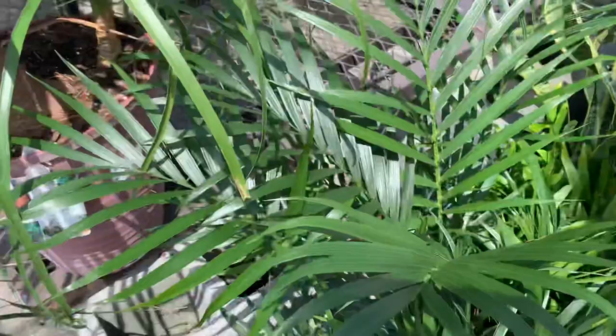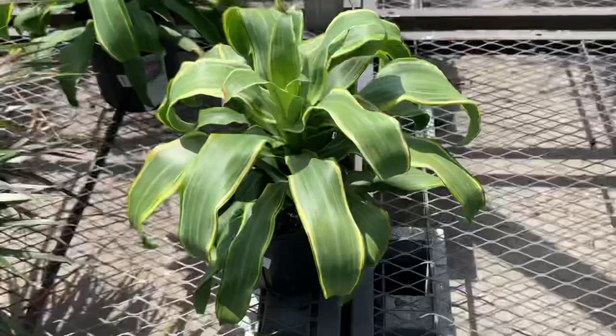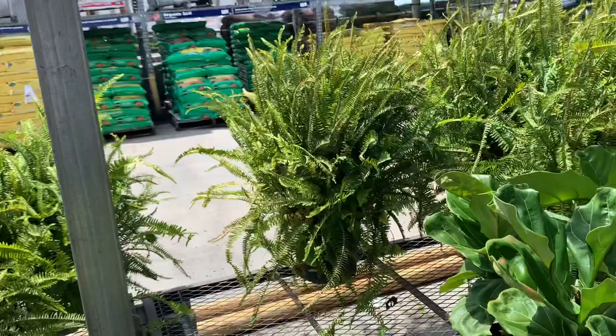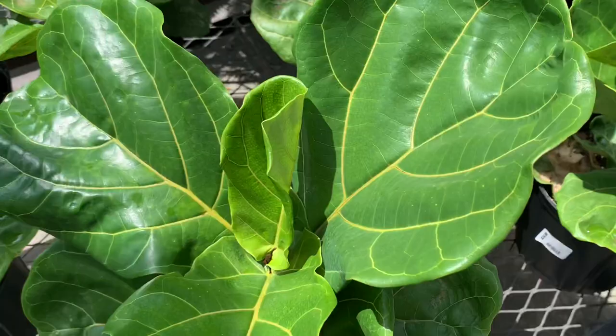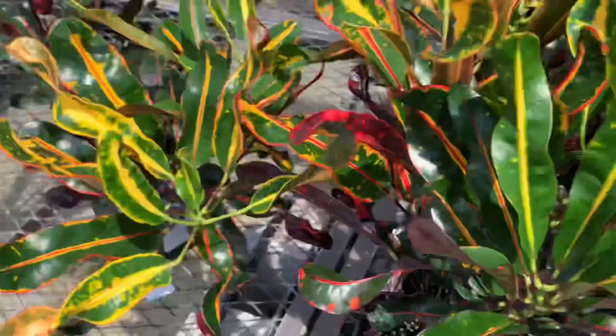I think this is some type of palm. And they have some more Dracaenas. And big old ferns too. And fiddly figs for $25. Then they have some more Crichtons too. So it's into the real one.